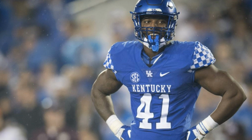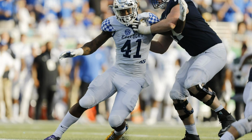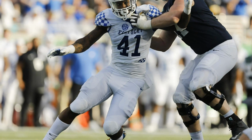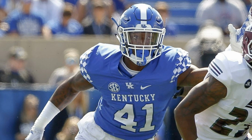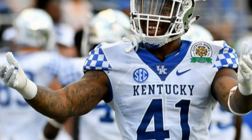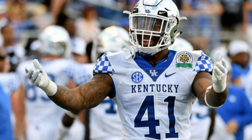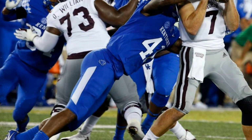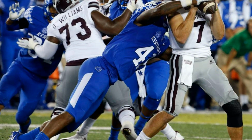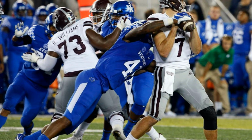I think he could work on a couple of different areas. He could work on his hand usage and being more physical in general. He probably needs to add a bit of size to help his run defense and help his power as a pass rusher. I think coaching will help him develop that power, help him develop that counter move, because he was just so good in college at beating a defender with get-off and speed and explosion that he didn't really need that extra move.